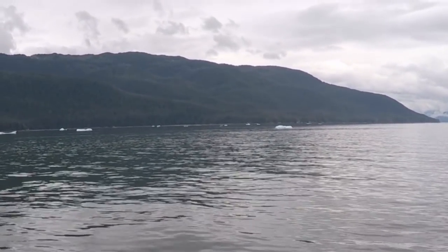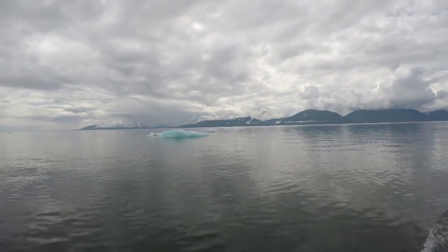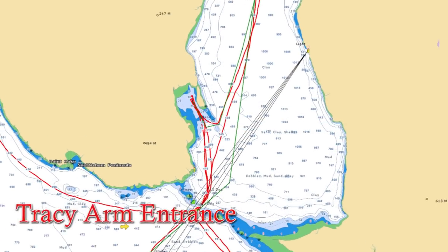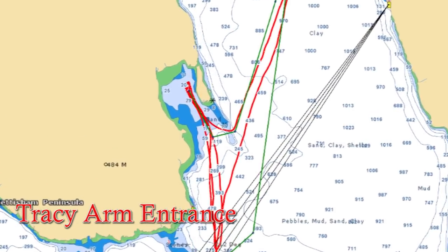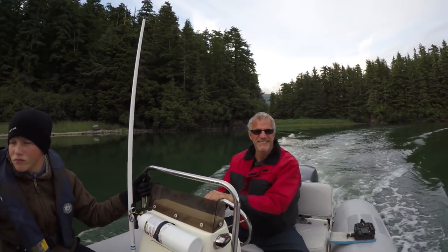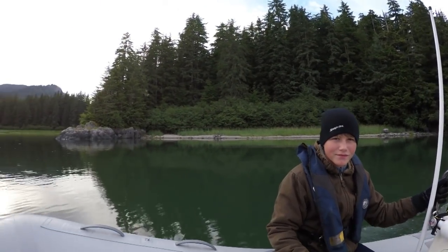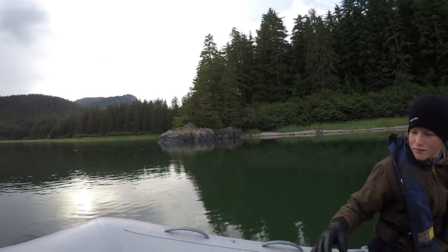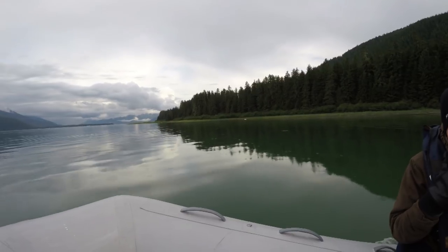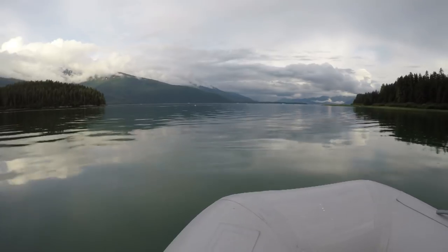Icebergs now in the water all around as we approach the entrance to Tracy Arm. We're cruising in the bay by Tracy Arm. Mason is with us, Jim's driving, and we just wanted to check out the bay and see what's here. There are bergy bits in the bay. We're gonna go find one.